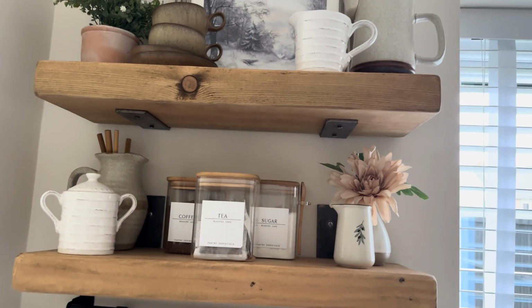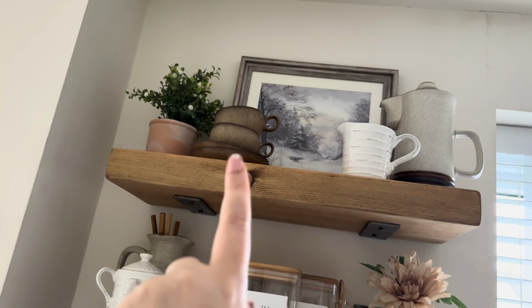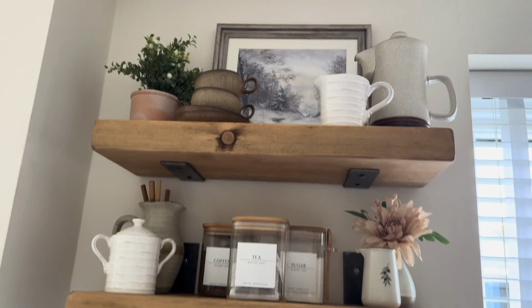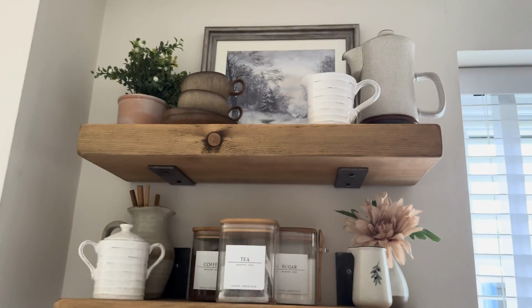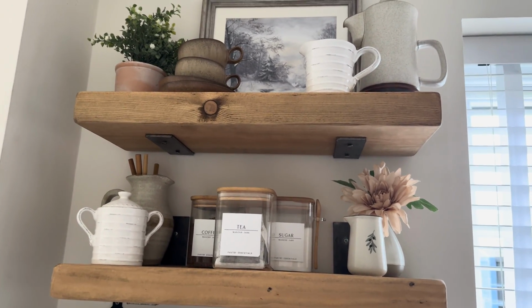So this is what I mean. At the minute I'm in a transition between winter and spring. So I've still got these out up here, and I've still got a winter print up there, which I need to switch out. I need to get some new ones from Trove or something. And then I'm going to pop something up here a bit more springy, but I will show you everything that I've done in one of the vlogs when I do my full spring tour as well.